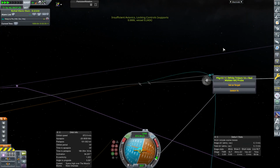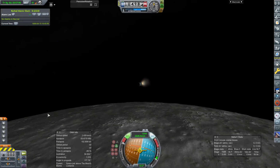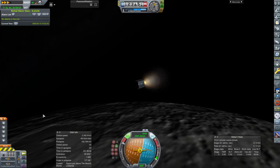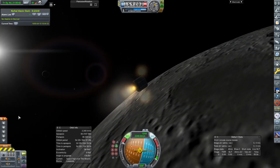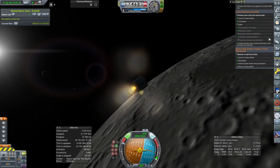And then we're just going to fly up to our periaps, 4 or 5 days later, and burn retrograde at our periaps, or perilune, periselene. Is that right? I think that's the right phrase. And we're just doing what you've seen us do before. We're just basically trying to get into orbit. We think we should have enough fuel for this.